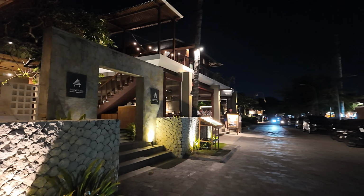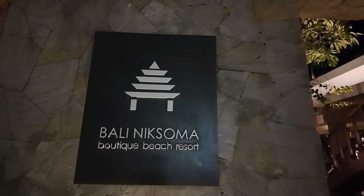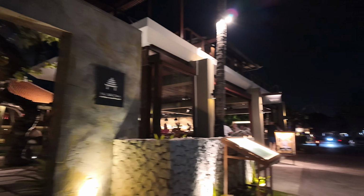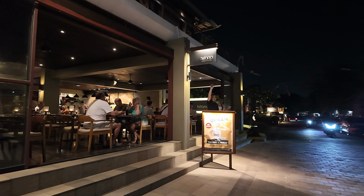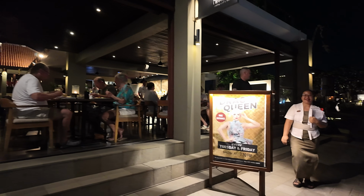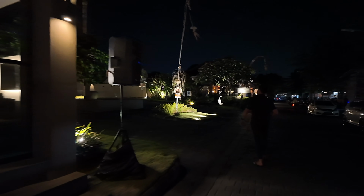Here's an entrance to the Bali Nixoma boutique beach resort. There's the entrance in there. Have the Hitana restaurant here. There's quite a few customers inside there. Also have a drag queen show. Hello! There's lots of customers inside. How are you, brother? Lots of customers inside there.